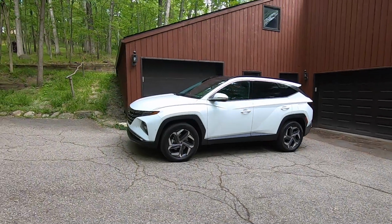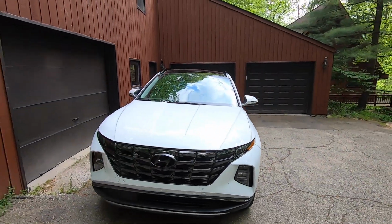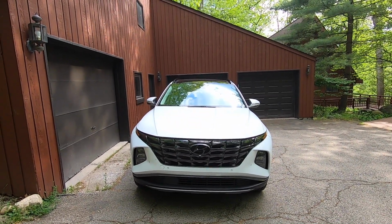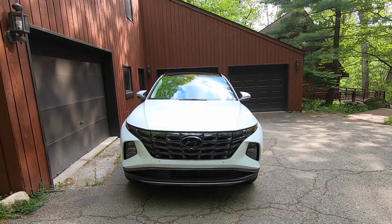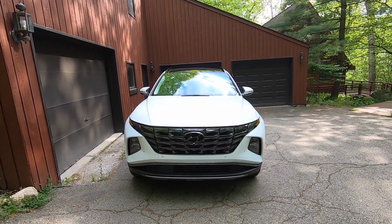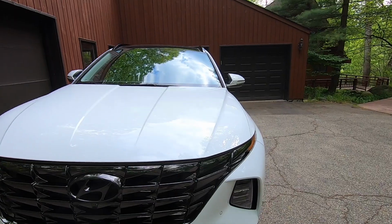More importantly, because this is the 4th generation model, it has new styling, and I think they did a darn good job with it. So it has this new grille that, generally speaking, looks a little bit familiar if you've seen the 2021 Hyundai Elantra and the 2020 Hyundai Sonata, but I think this might be the best execution of it yet. I really like how the grille and the headlamps kind of incorporate into one thing.